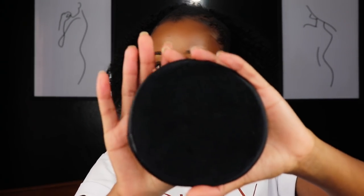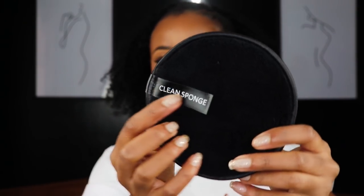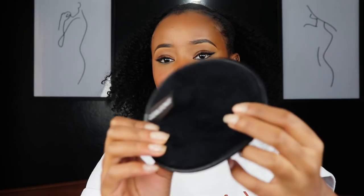Now what can replace this is a reusable cotton pad, which I struggled to find locally, but I found one. There's no brand on it, it's just written clean sponge, and I tell you guys, it is so soft. It goes for about 720 or 800 bob. Let's actually compare that to the price of cotton rounds and see how many packets it would take to replace it.